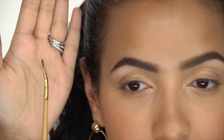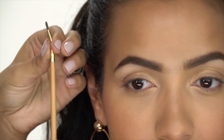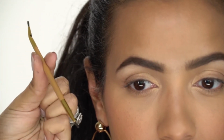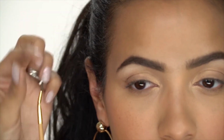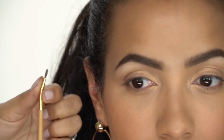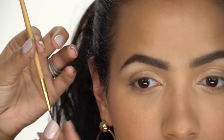Okay? And then last but not least, I have a double-ended straight liner brush. So for those of you who are not into the whole angled brush thing, I have this double-ended one from Tarte Cosmetics. And it's just from their Sustainable Bamboo collection. It's just a double-ended liner brush. One end has a little bit of an angle to it. The actual brush is not angled, it's straight and tiny and pointed. But this bend helps you get in there without having to bend your wrist so crazily. And this one's just a straight version if you prefer that.